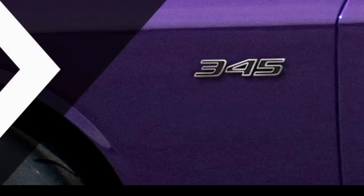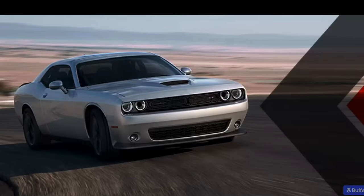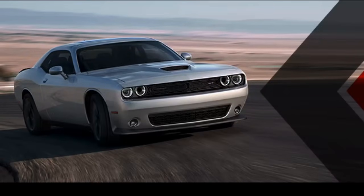Now, what is the blacktop edition? Standard with blacked out exterior badges and interior accents, the Blacktop Special Edition package delivers top-of-the-line performance upgrades to the SXT and GT rear-wheel drive models, including a high-performance suspension and the performance handling group. All right, so that sounds like a cheaper option for the lower base models versus going crazy with the super high performance, super expensive Challengers.